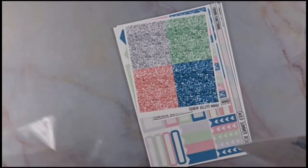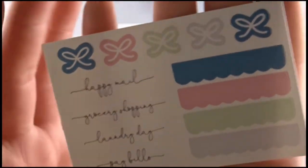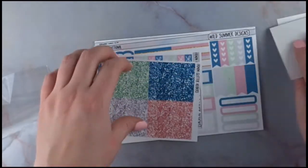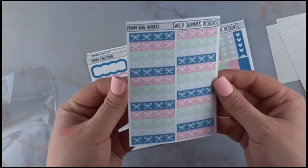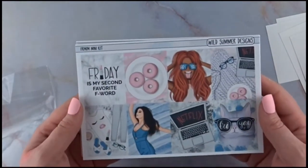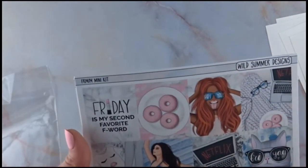What is this? What is this called? Frye. Oh, I love this one. I love this one. I love it. So here you have, it's not a freebie because it comes in all of the kits, but it's cute. And it has the same thing again. Same words. Then you have your day covers that also say, nope, canceled. You have your glitter headers. Bow headers. I love this. I love this, right? Doesn't this speak to so many people? Netflix with some donuts, Frye.